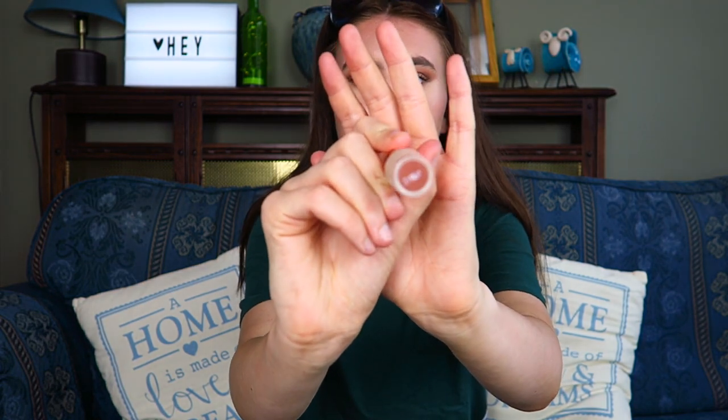I have a favourite here, which is the Sof X Makeup Revolution Lipstick, and this one's in the shade Syrup. I also bought the one in the shade Cake as well, but I didn't want to include that in this video because I just wanted to pick my favourite one, and Syrup is definitely my favourite.